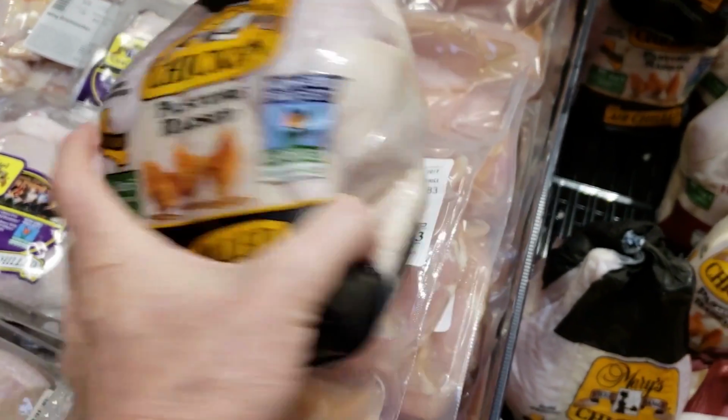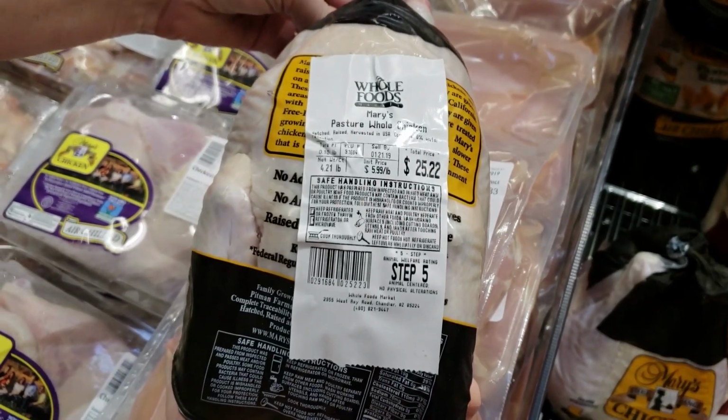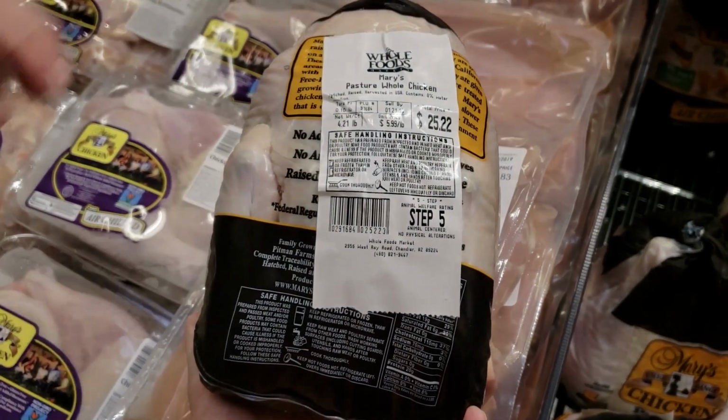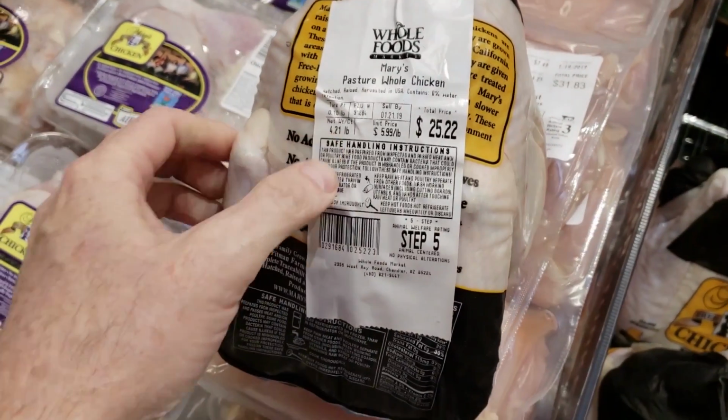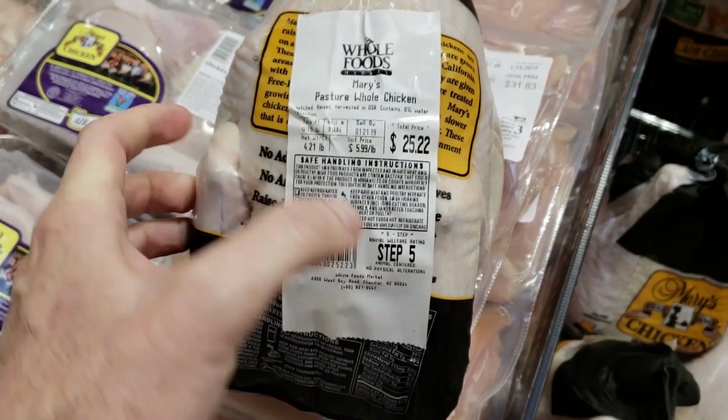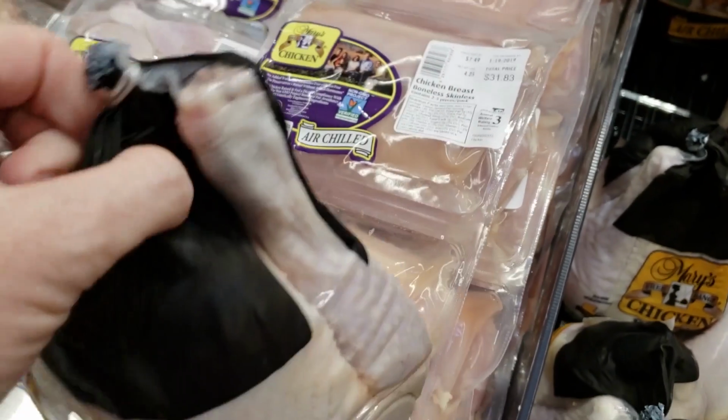And how much is it? There we go. $25. $25 for 6 pounds of chicken. 6 pounds of chicken. So that turns out to be what per pound? $6 a pound. Which actually is not terribly bad.